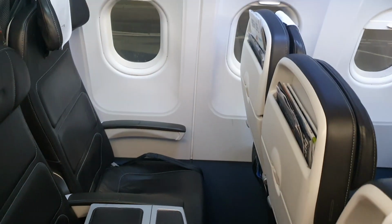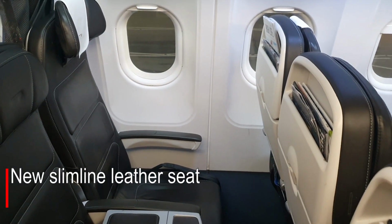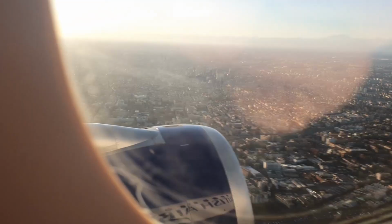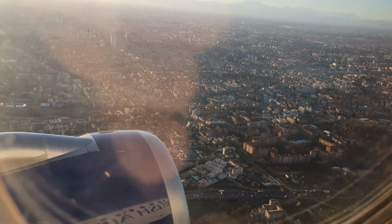Well, anyway, takeoff, it was very brisk from the short runway at Linate and gave an excellent view of the city of Milan, if you could see it through the windows, that is, and also the Alps beyond. The snow was sparkling off those mountains, and it finally felt like we were actually getting back on track with this flight.